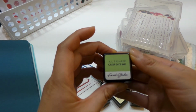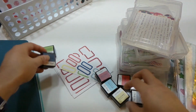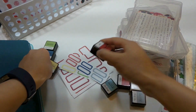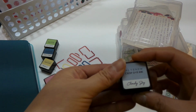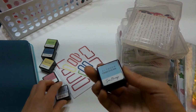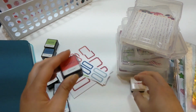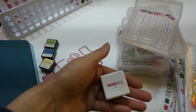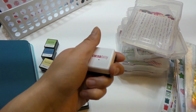So here I have the Forest Glades color, the Desert Night, Butternut, Velvet, Cloudy Sky, Sea Breeze, Crimson. And this is the ink cube that we got in our December Coco Daisy Christmas add-on kit.